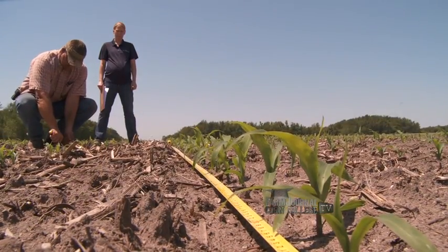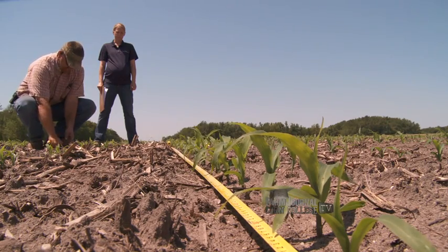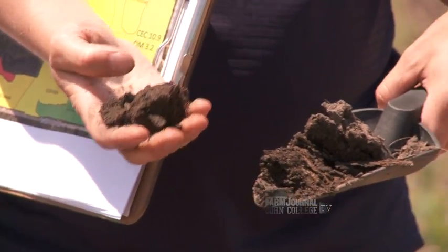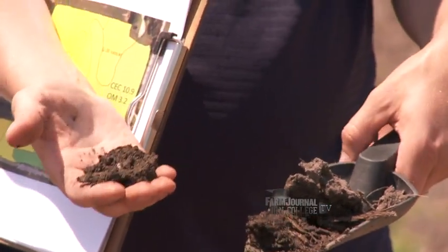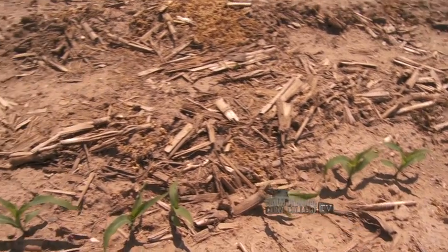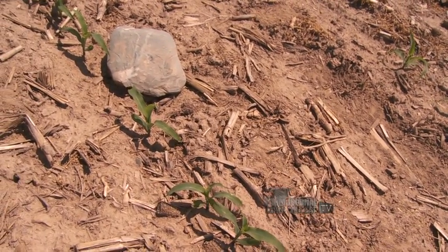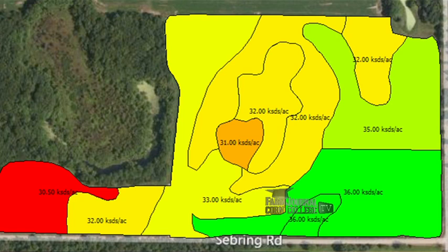So there are some soils in this field that have quite a bit of organic matter to them. You can see this part here, we're a little bit more black. We have a higher CEC, or cation exchange capacity, in here. We could actually support more plants per acre because we have a higher water holding capacity here than when we get to some of the other parts of this field. An example of what we've done in this field is we've actually laid out variable rate populations. So as we're planting on the go, we're changing populations.